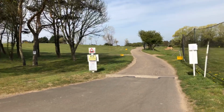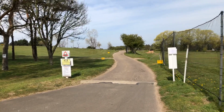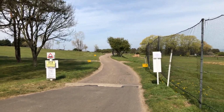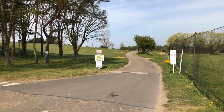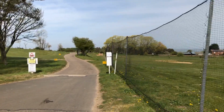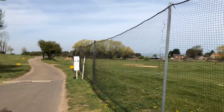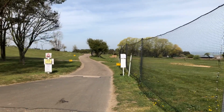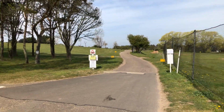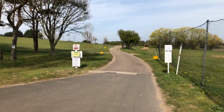Okay, right, this is the entrance to the campsite, and as you can see it's quite a narrow entrance coming through there. The road, you will notice, actually cuts right through the middle of a golf course, but don't worry, if you're driving through there with your caravan or your car, or you're walking, the golfers do actually stop and respect you.